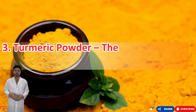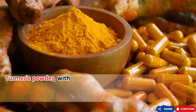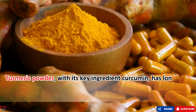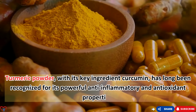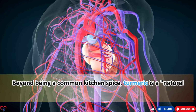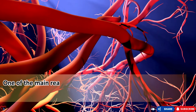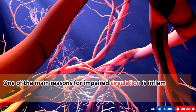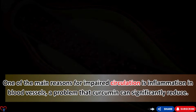3. Turmeric powder, the golden herb for circulatory health. Turmeric powder, with its key ingredient curcumin, has long been recognized for its powerful anti-inflammatory and antioxidant properties. Beyond being a common kitchen spice, turmeric is a natural medicine that supports circulatory health. One of the main reasons for impaired circulation is inflammation in blood vessels, a problem that curcumin can significantly reduce.